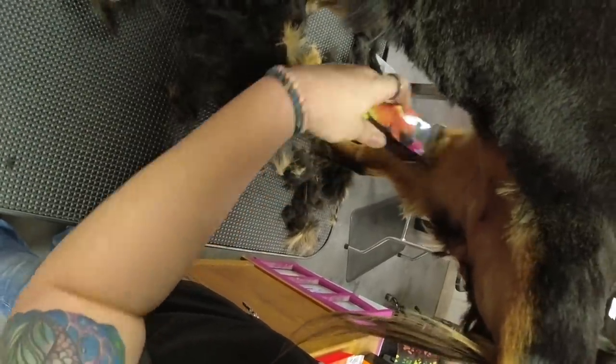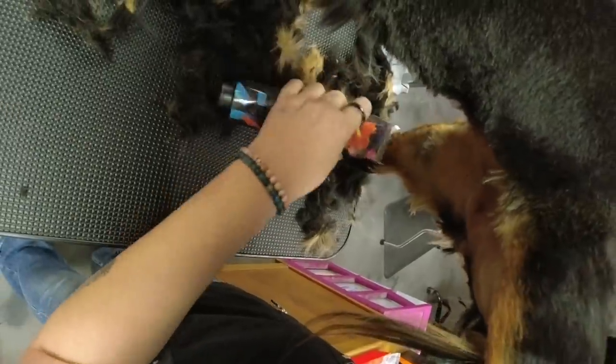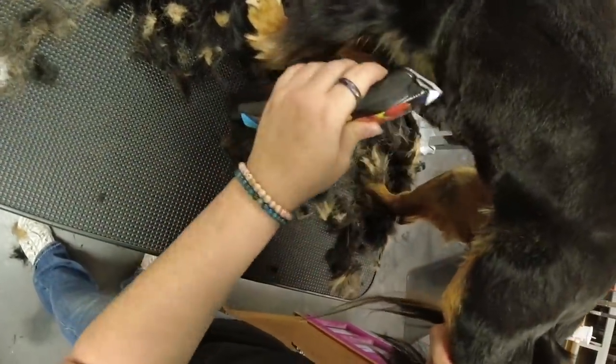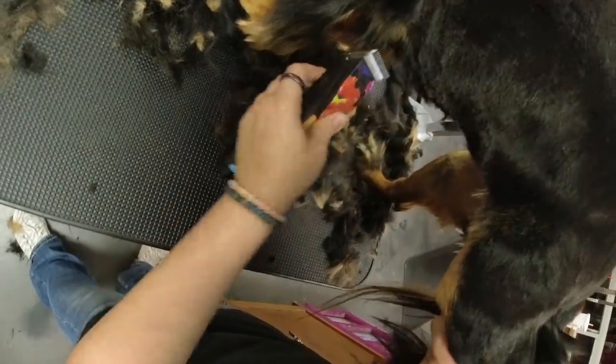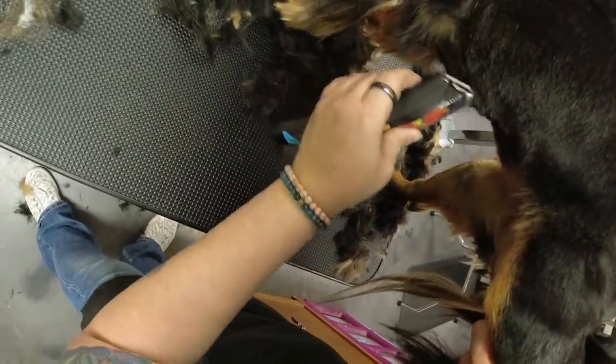Her furnishings got shaved off last time, so hers are a little bit shorter than Callen's. She had a little too much fun and got a little matted. We just shaved them off and started over last time.